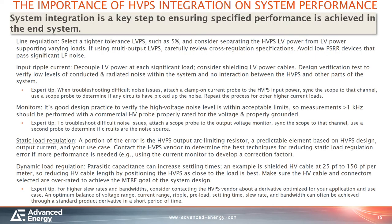System integration is a key step to ensuring specified performance on the product's datasheet is actually achieved in the end system. We've outlined a number of important high voltage power supply integration topics here. Line regulation, input ripple current, monitors, static load regulation, and dynamic load regulation. And we've outlined how those characteristics can change based on decisions made during the design process and the system integration. These are items that we recommend you connect with an Advanced Energy field application engineer to cover and to consider as you go through your design process.